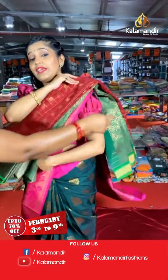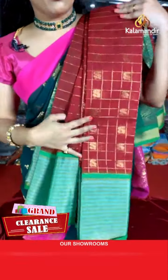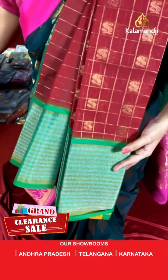So few more sarees are pending now from our lovely collection here. I'll try to show as many as possible to you. There you go, maroon colored saree with green combination here. Let's check out the pricing details.